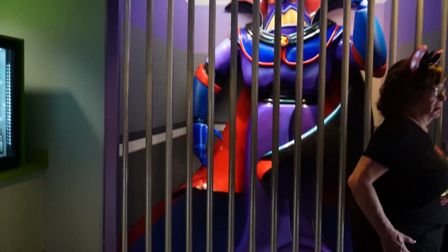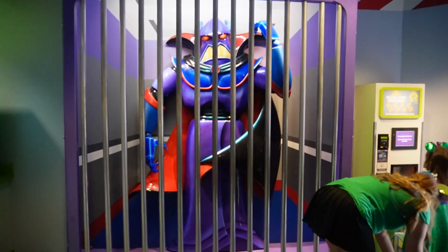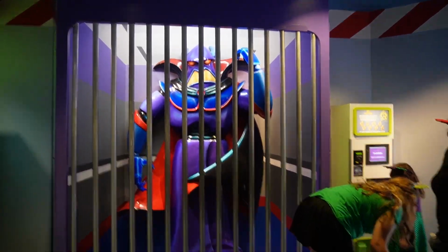And if you exit the ride, there is, maybe not so hidden, Zurg in here being held captive.